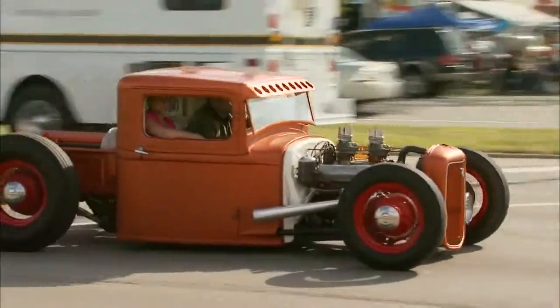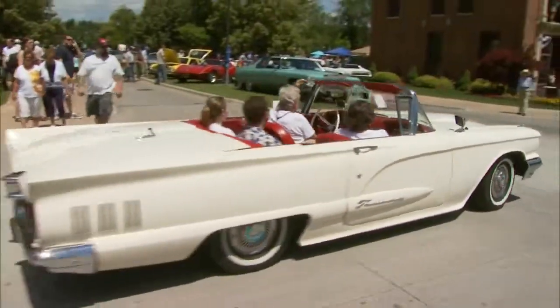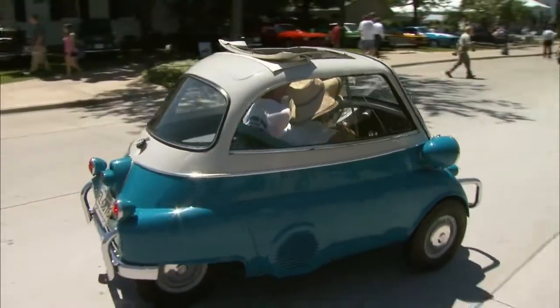Autopalooza is a celebration of Southeast Michigan's auto heritage. During weekends in the summer, you'll find a whole series of major cruises, races, and shows every weekend. We've got the NASCAR weekend out at the Michigan International Speedway in Brooklyn. The Motor Muster event at Greenfield Village is one of the best places to see a car show, with some of the most unique vehicles from all across the country.